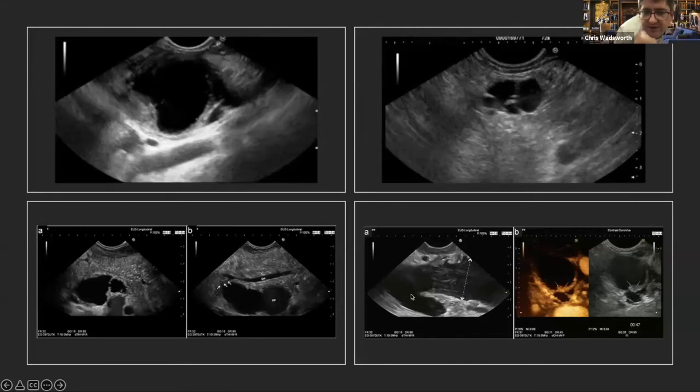This is a main pancreatic duct, which is grossly distended, and you can see it's not anechoic, there's mucin within it. And if you look further up the tail of this pancreas, you can see nodules within the epithelial lining of that cyst, which enhance with sonoview. That's a major feature of concern, as is the gross distension of this main pancreatic duct. So this is a main duct IPMN.